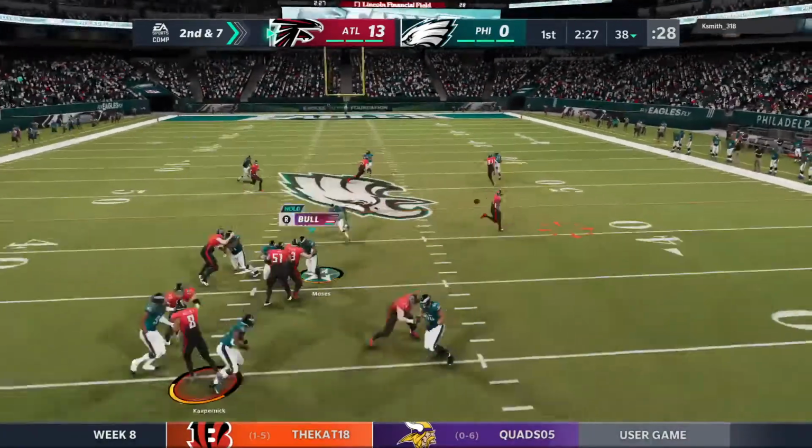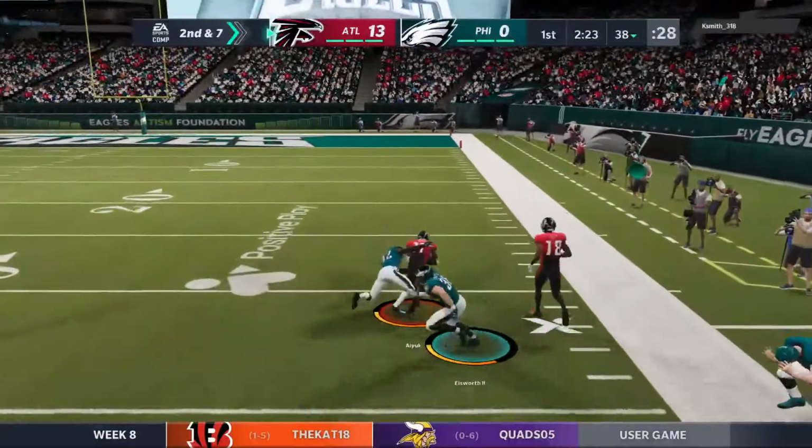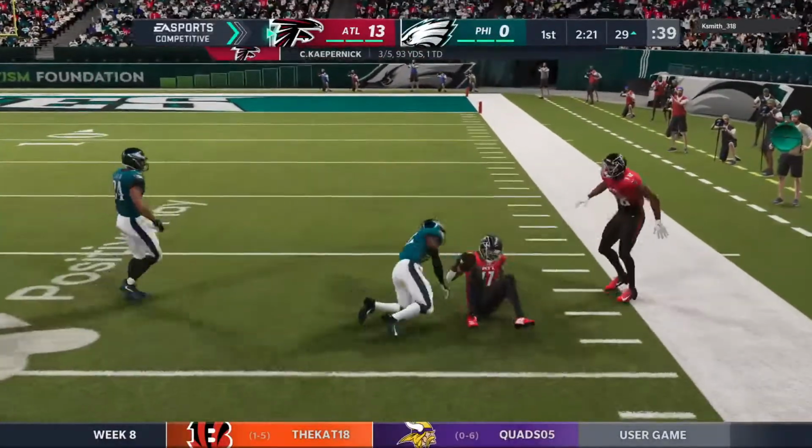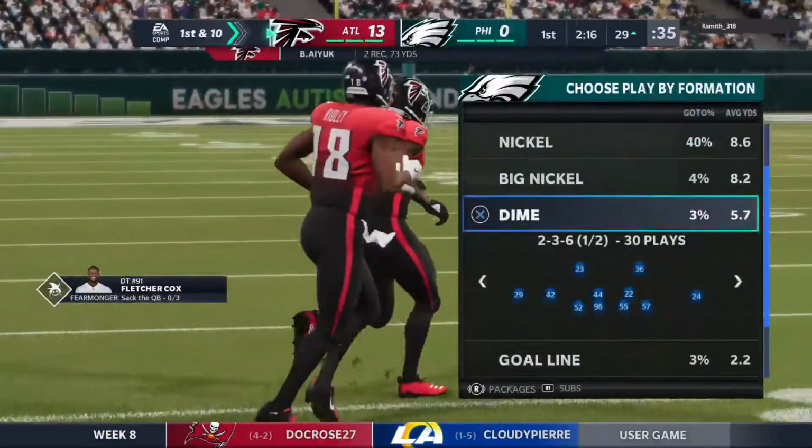To throw, it's Kaepernick. Looking for Ayuk, and he's got him. And he'll go down, but not before getting this inside the 30. That'll go as a pickup of 32 on the catch and run.